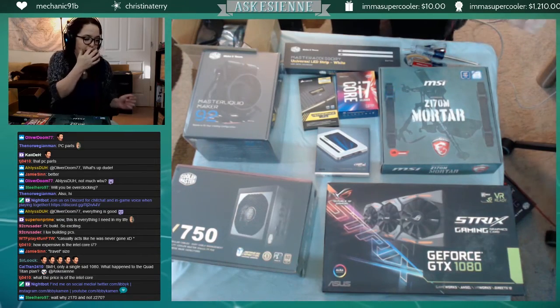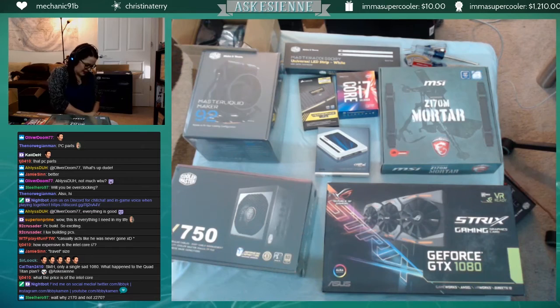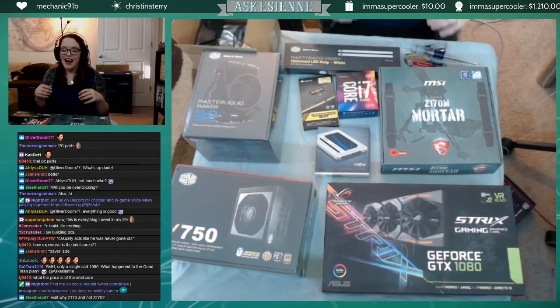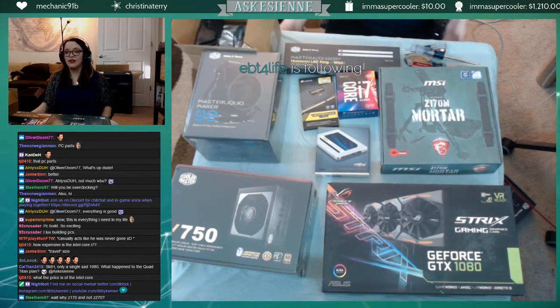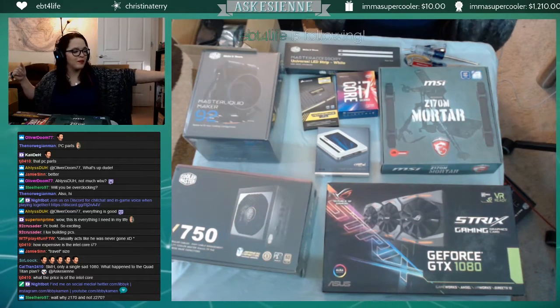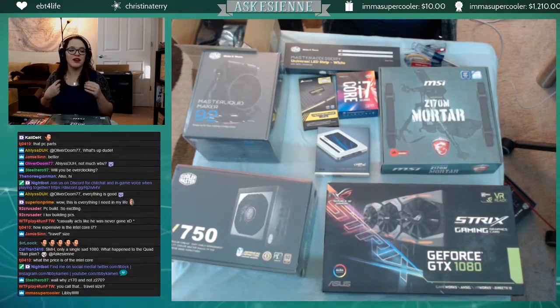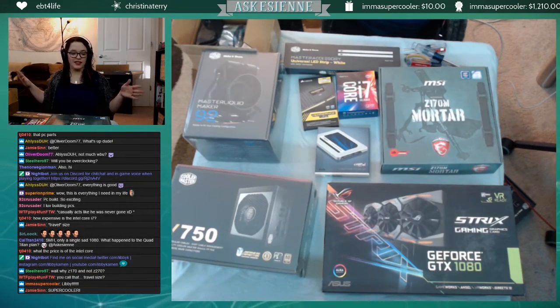Why Z170 and not Z270? Because that's what I got. I recruited suggestions from my Discord and from my community, and this is kind of what we settled on.